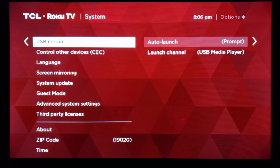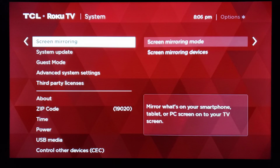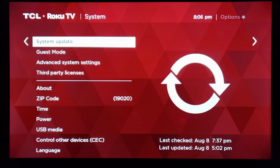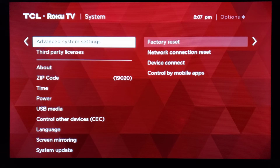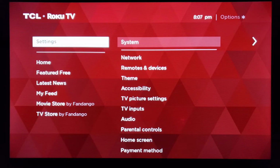Let's see, guys, anything else in here? Can you do some screen mirroring? That could be interesting. System update, you guys want to check your updates every so often, although again, when you first purchase the TV, it does do that, which is pretty cool. Advanced system, if you want to do a factory reset, anything like that. So that's about it, guys, in the basic settings, just to do a little overview.